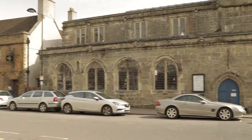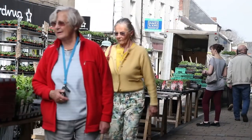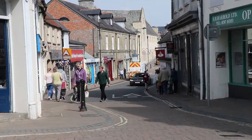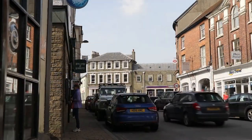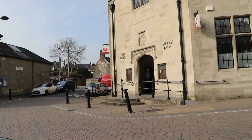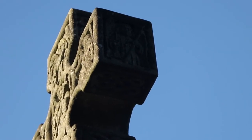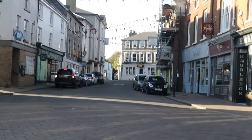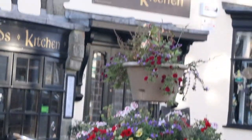My view of Shaftesbury, for what it's worth, is to go for a Dorset cream tea at the top of Gold Hill, and then a gentle amble along the Abbey Walk to enjoy the views. I would say, however, if it's raining, to try somewhere else. The High Street itself is full of independent cookie shops if you're so inclined.